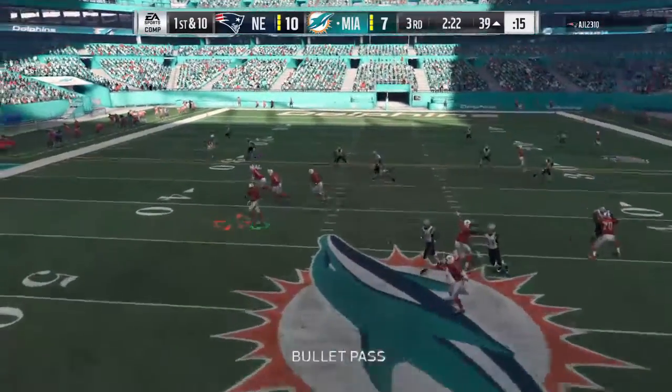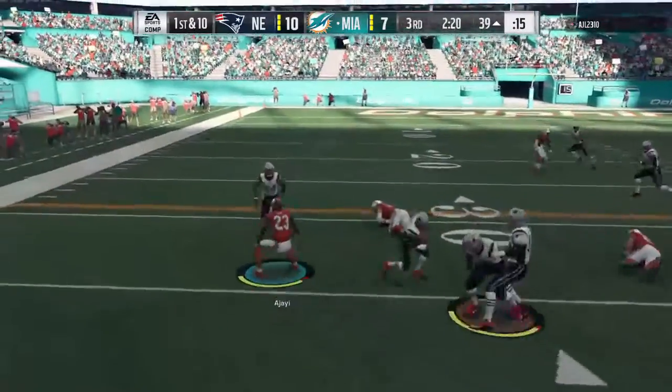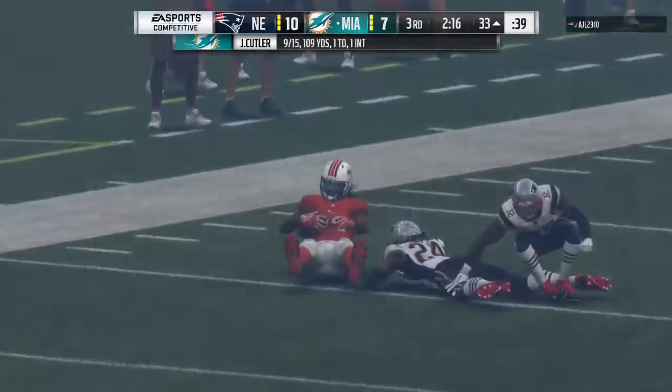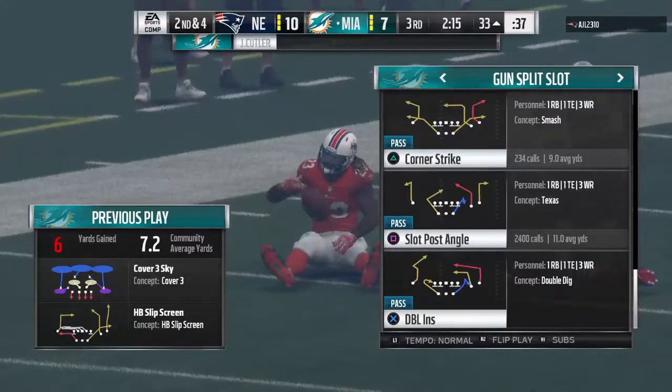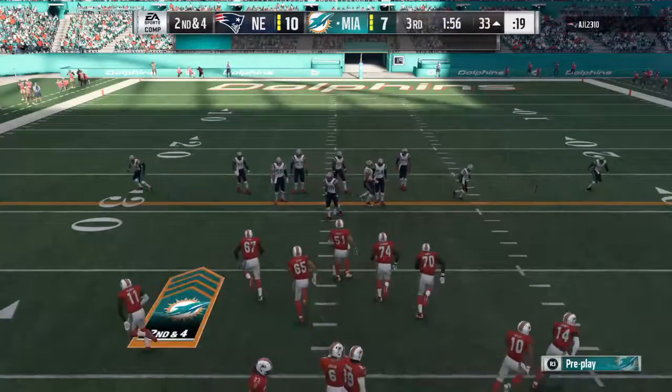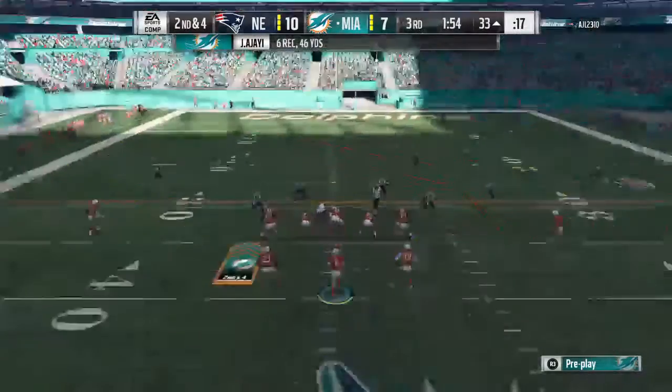Now Cutler on first down. They'll try and set up the screen. It's complete. And he's going to get it down to the 33-yard line here. A nice little screen. They get 6 on first down. So they complete the pass, and now they face a second down.